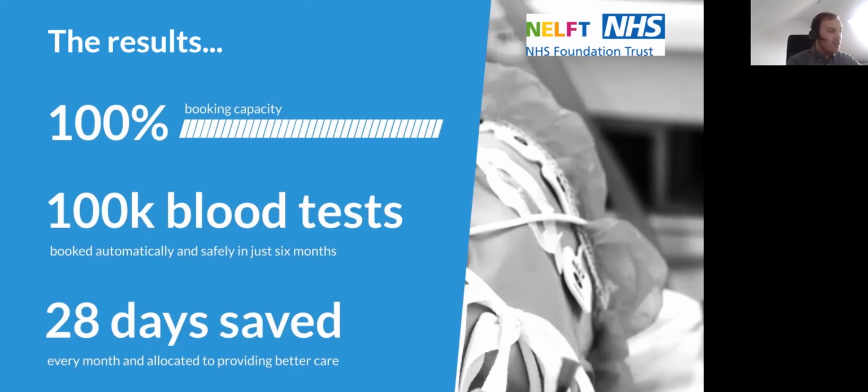We've done over 100,000 blood tests in the last 6 months. We saw a huge surge in the sort of July, August time, and we're now seeing a really large surge again, obviously with lockdown restrictions being lifted slightly. And on a monthly basis, we have calculated, and this is a low number, this is an at least number, we're saving them at least 28 days per month. So for a full person per day, 10 to 8 is now managing all of this.